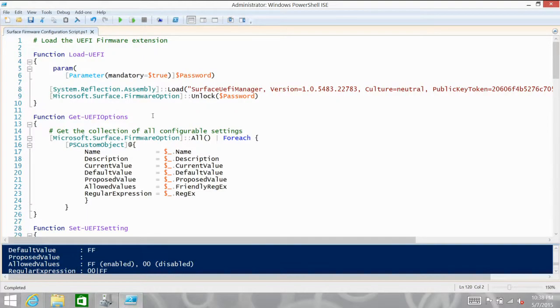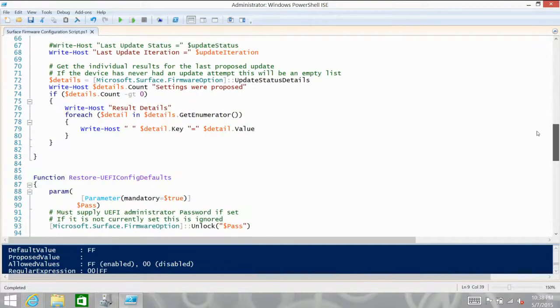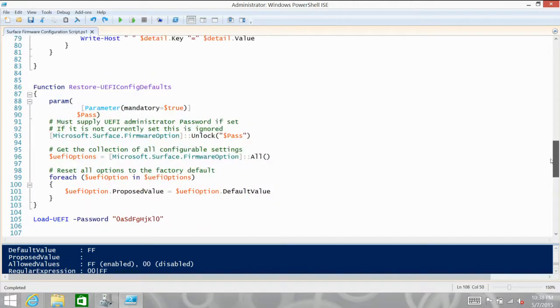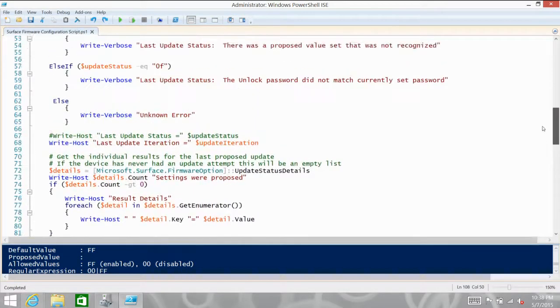From here, it's just a PowerShell script that launches. It automatically connects into the Eufy Manager, and I'm providing it the password. In this case, I used a super secret password, which I was actually doing some testing with, so that's the only reason it looks like that. That way, through one command, you can load the Eufy. It automatically unlocks it based on that particular password. From there, I have the ability to manipulate the variables or the values that are set in the register or in the firmware.